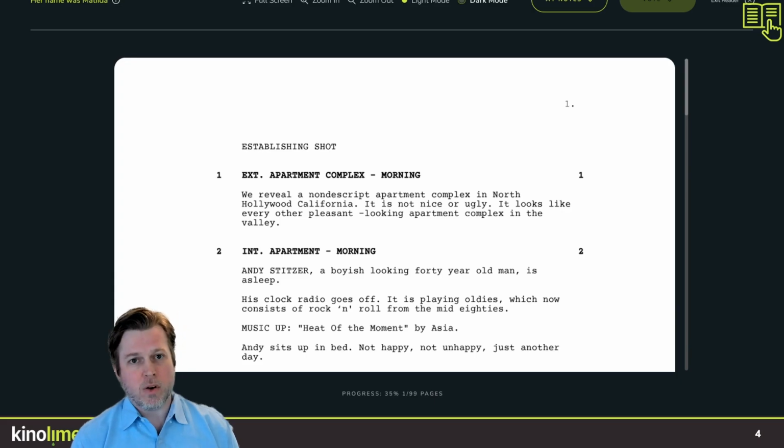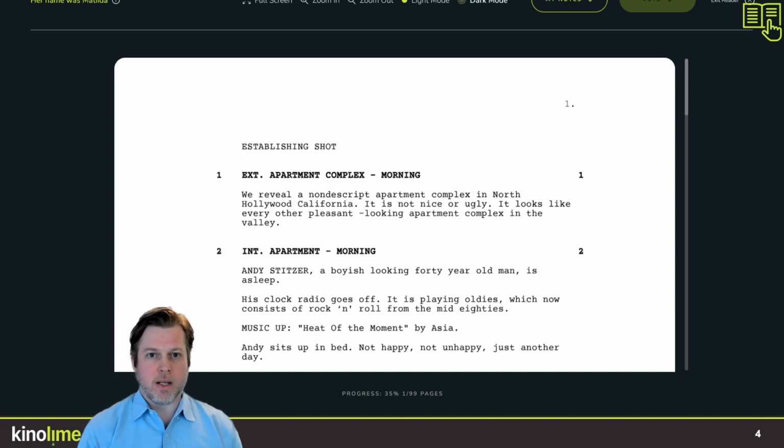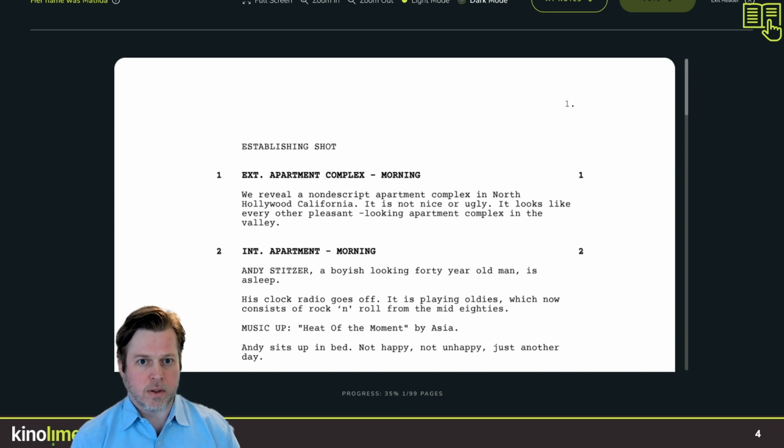Number one, reading a screenplay. Open your screenplay and begin reading. When you finish reading, you have the ability to cast your vote. A reading vote is the highest valued vote.